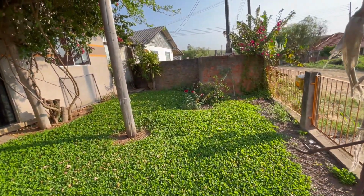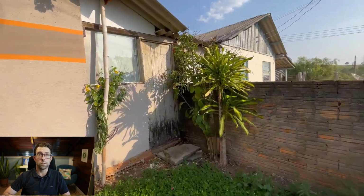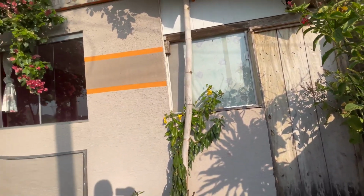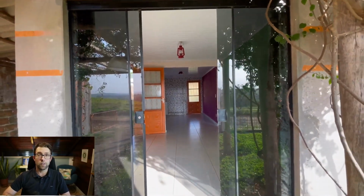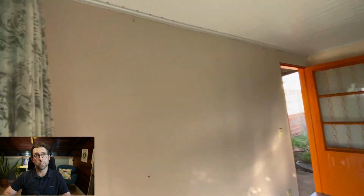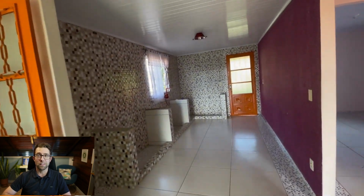Small front garden. And here to the right they've got a door which leads to the laundry room or the utility room. And then this here is the front door to the property. You come straight into the living room. So the living room is an okay size. You can see it's got this white plastic ceiling, which I'm not a big fan of, but it's very common here in Brazil. And then to the right here they've got a lovely green wall, which I guess you would call a feature wall, which I think would need repainting, that's for sure.